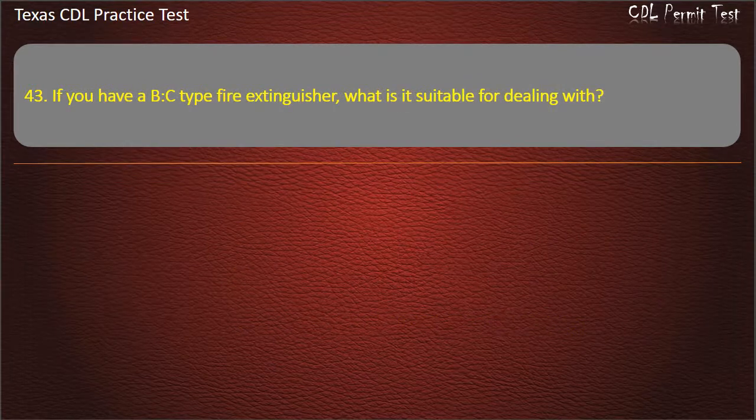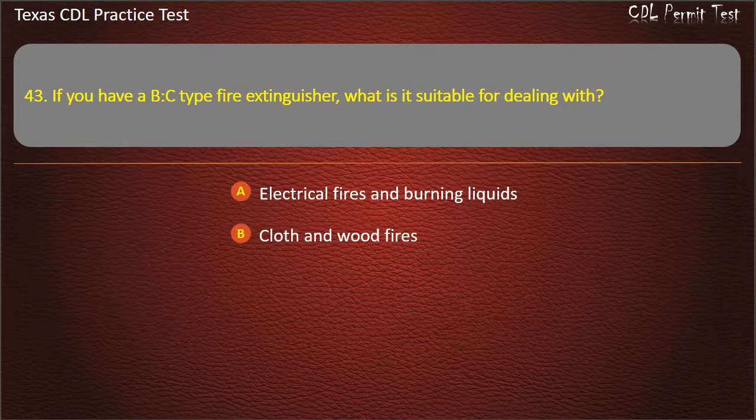Question 43. If you have a BC-type fire extinguisher, what is it suitable for dealing with? Electrical fires and burning liquids. Cloth and wood fires. Wood and paper fires. Tire fires. Answer. Electrical fires and burning liquids.